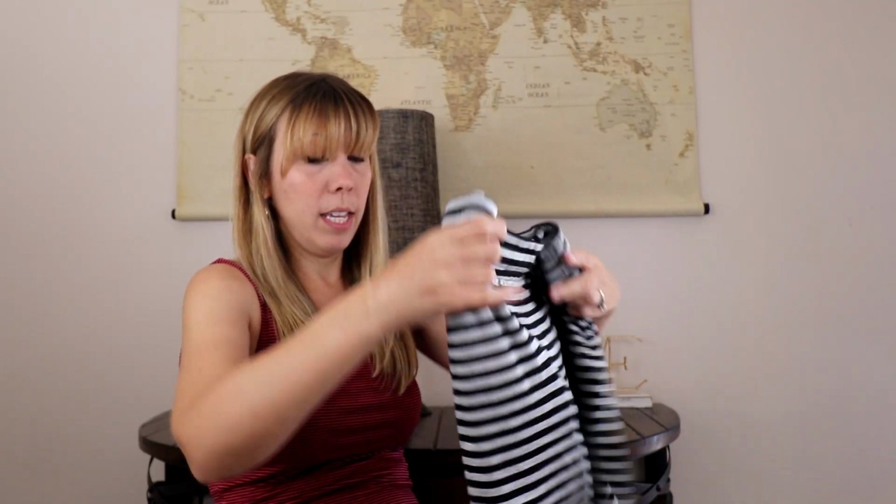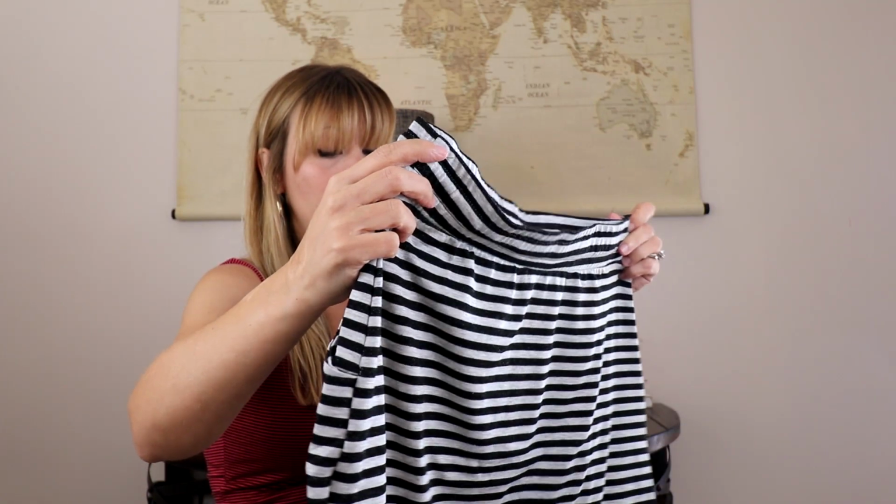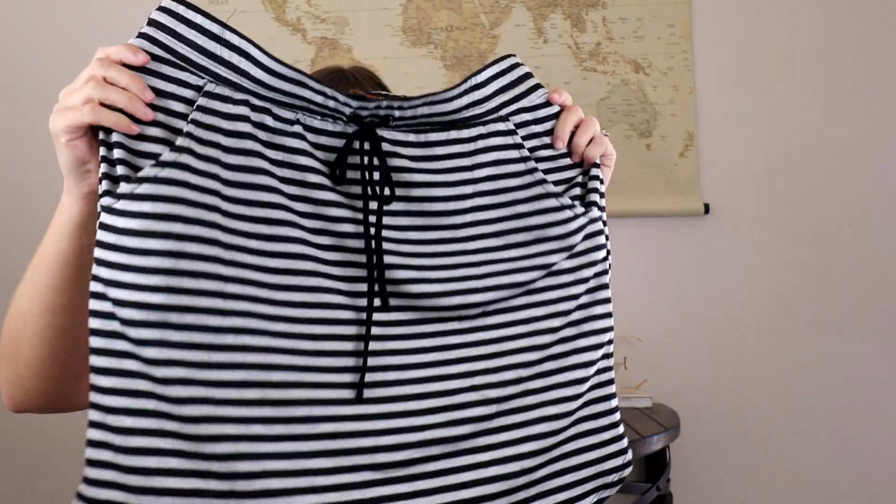Then we have this skirt, and I'm loving these knit type of skirts. I've got one, a gray and black animal print skirt that I got from, I want to say Trendsend maybe, and I really like that. It's been a great casual summer piece for at home. This is by Renee C, and that's super cute, and I love stripes, black and gray, so super cute.